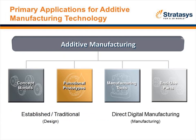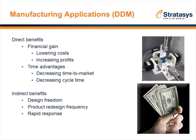Let's move on to the spectrum, if you will. Next, we'll take a look at a couple of things from a manufacturing type of application. Here is a little bit different measure, but again, from a financial standpoint, you're looking at lower cost and profits. Again, the whole driver here is time to market. What you're really getting, though, is freedom of design and the capability of rapid response or custom design, which is becoming more and more important as people are looking for products that fit their specific needs.